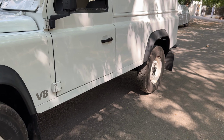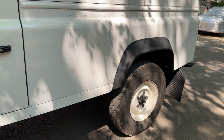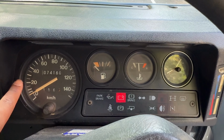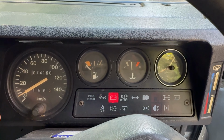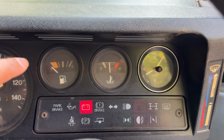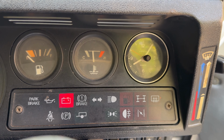And this Defender 110 got live axle coil springs on all the 4 wheels, and not just leaf springs that we see in most of the older cars. So this is the very nice analog speedometer here. This is the fuel gauge, temperature gauge, and this is the very beautiful clock which costs more than ₹1,00,000 today. And there are plenty of warning lights here in case something goes wrong, which ideally shouldn't.